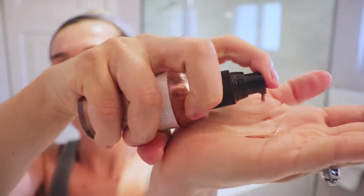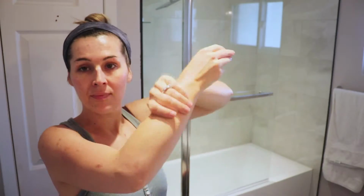So here I'm using a salt scrub that I made a while back, and I'm following that up with a bronzing serum that has vitamin E, coconut oil, almond oil, all of that good stuff, so that way my hands and my arm can be nice and moisturizing.